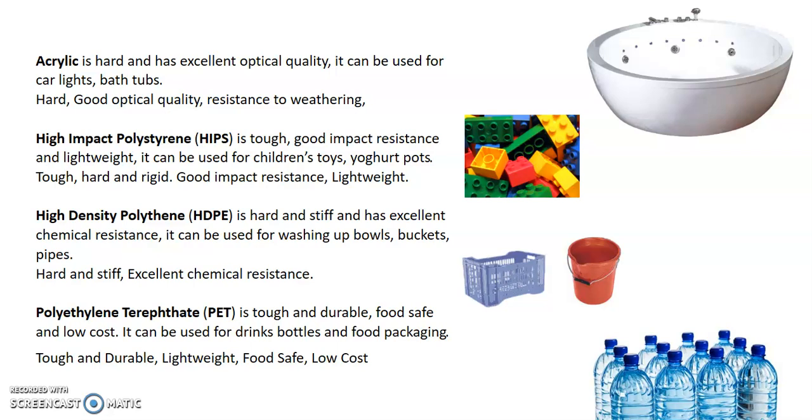Now that's important if you were using things like washing up bowls or buckets and pipes. Things might go through there which have a little bit of chemical erosion in them, such as, you know, if you put something down a water pipe to clean it, if it's got a chemical in it, it might react with the others. It doesn't react as much with this one, so it's not going to melt. It's not going to start a chemical reaction, start melting and degrading. Alright, so it's important that for things like buckets that might have lots of detergents and other things like that in it, that it has got that chemical resistance.